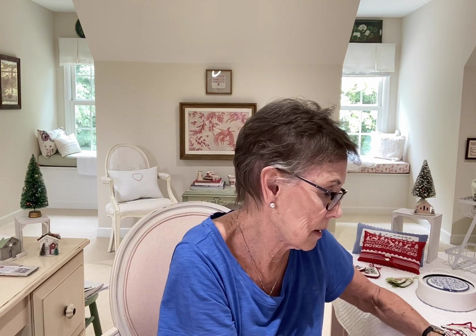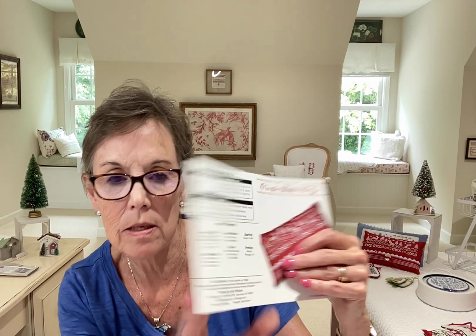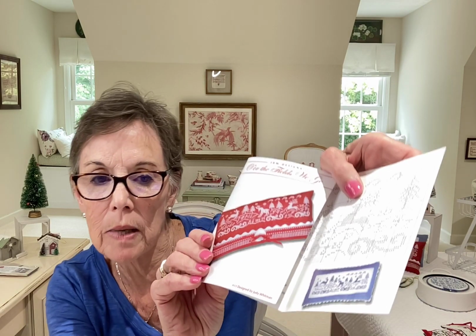Let's see, I have all my books here. So this is what the book looks like. And inside it shows the various models in different colors. Yes, okay, you can see the blue model here.